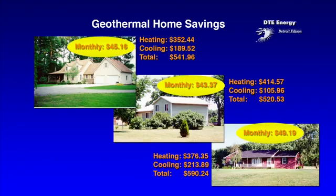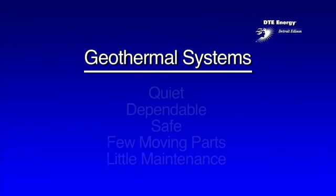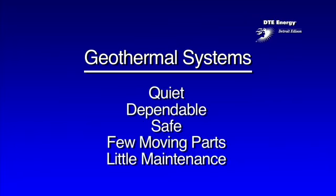But then when we looked further into the systems, we found that they're really environmentally friendly. Because we use renewable energy from the ground, we're not having to rely on fossil fuels. And since there's no combustion, it's very safe as well, so there's no risk of carbon monoxide in the house. Geothermal energy systems are quiet, dependable, and safe.